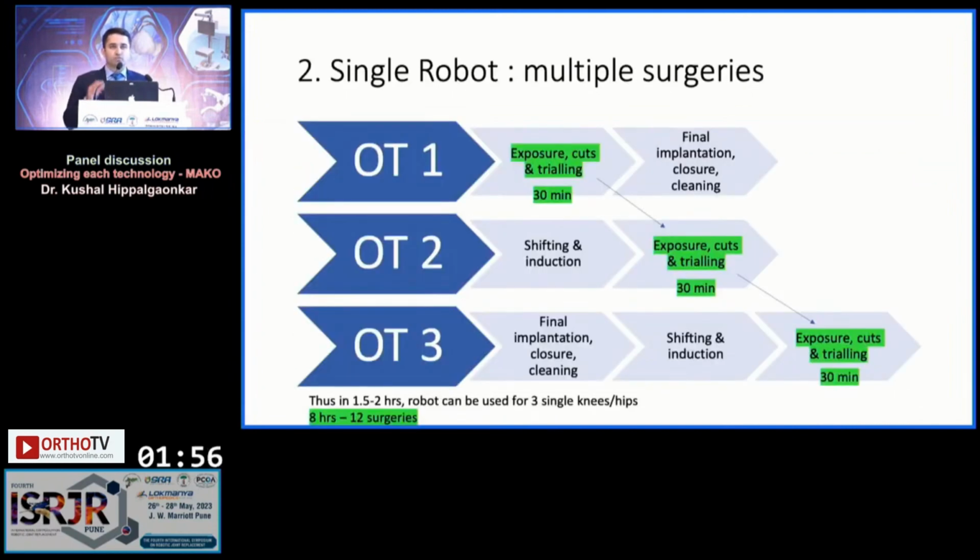And then again, a single robot doing so many surgeries, around 10 to 15 surgeries is what the center does. So will one robot be able to do so many? The process flow was optimized like this. In OT1, if exposure, cuts and trialing are happening, that takes about 30 minutes, and that's the time when the robot is in that OT. And after that, during final implantation, closure and cleaning, the robot need not be there. It can be shifted into the second OT.